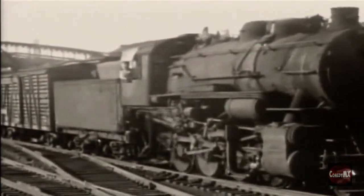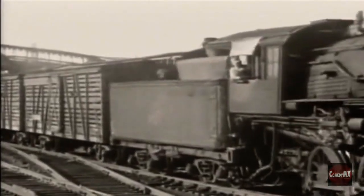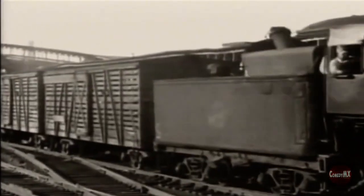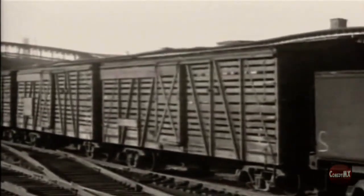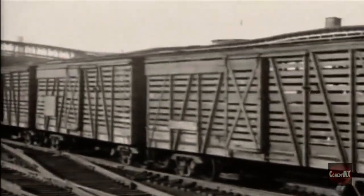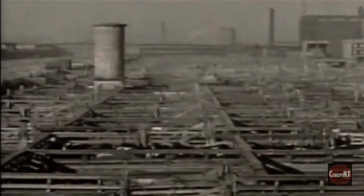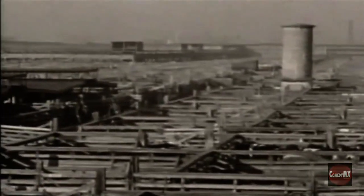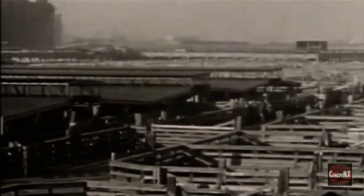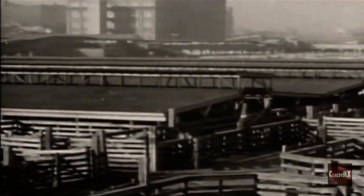It's only a short train ride from West Chicago to the great Union stockyards of the city. This is the end of the line for millions of head of livestock that have been fattening on corn in Iowa or roaming the range of western prairie and mountain country. Once they enter these pens, the cattle, sheep, and hogs are only a short time from becoming thick, juicy sirloins, lamb and pork chops, and the many other meat cuts that have made the American dinner table the envy of the world.